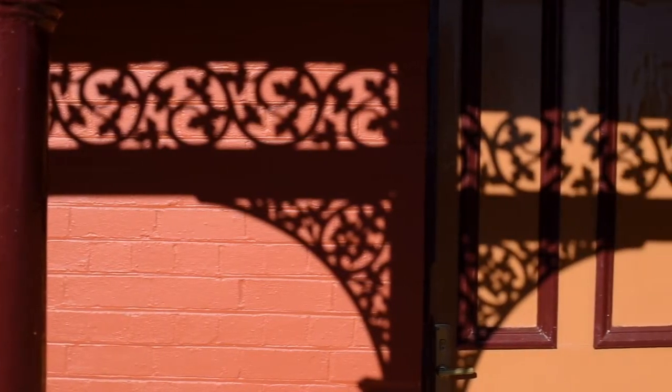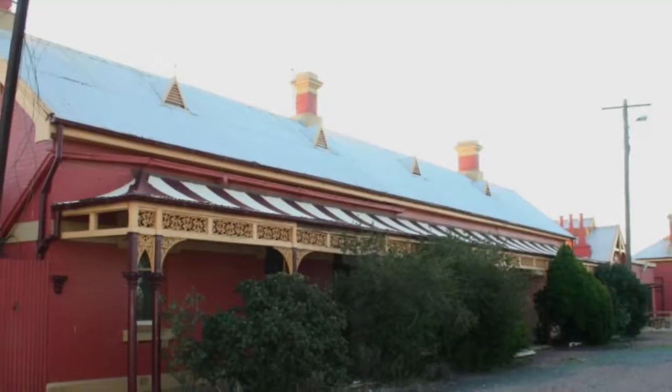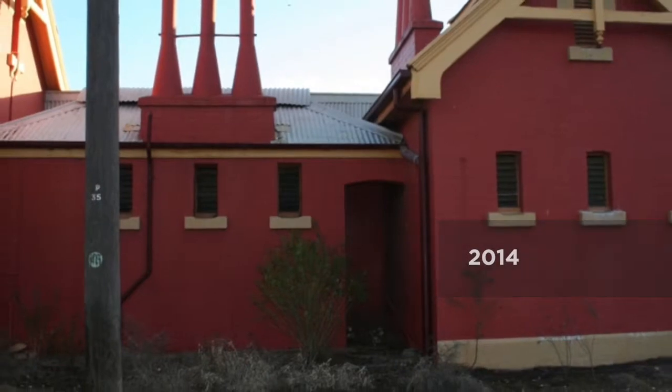It had gone into disrepair after passenger services had ceased in Temora, and it was really starting to crumble, and it was at risk of being lost forever, really. Oh, it's just beautiful, and it's amazing how far it's come.